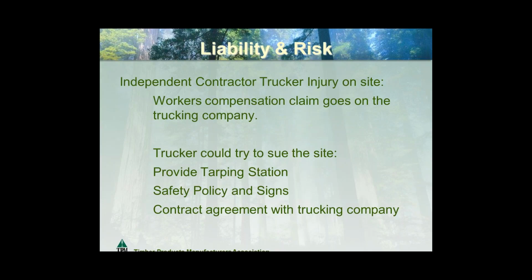Now let's dig into liability and risk. I'll give you a disclaimer. I'm not a lawyer, but I'm trying to play one today, I guess, to help sort some of this stuff out. If you have any questions on this stuff, please call our in-house counsel on the legal stuff, but we'll get through this so we have some good rules of thumb, at least some knowledge about where the liability and risk goes with the trucking.